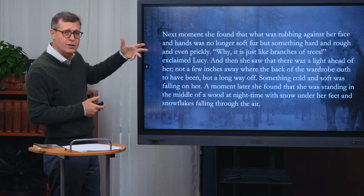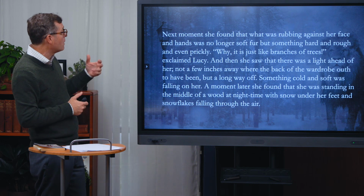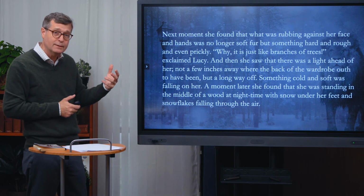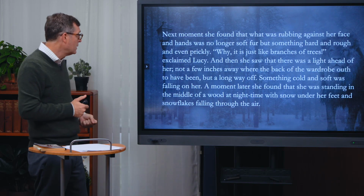Moving on, this is continuing the same passage. "Next moment, she found that what was rubbing against her face and hands was no longer soft fur, but something hard and rough and even prickly." Right? See how we're feeling her experience, her sensory experience?